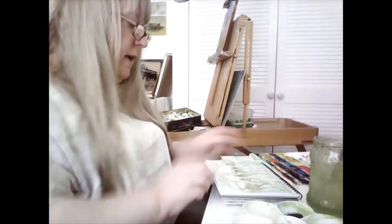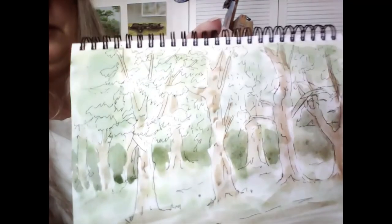I'll let that dry a minute. I'll show you again what I've done. Hold it up so you can see it with my dodgy lighting system. Lift it up a bit. Right, onwards. Let that dry before we do anything else.